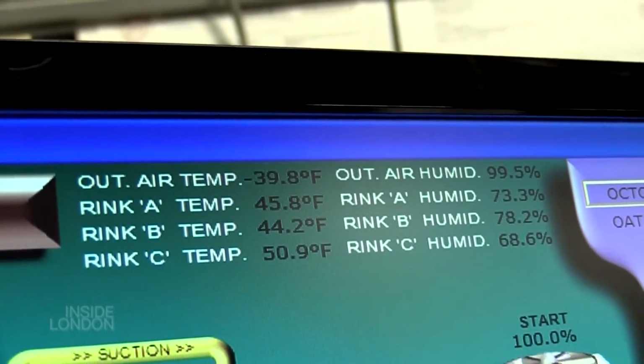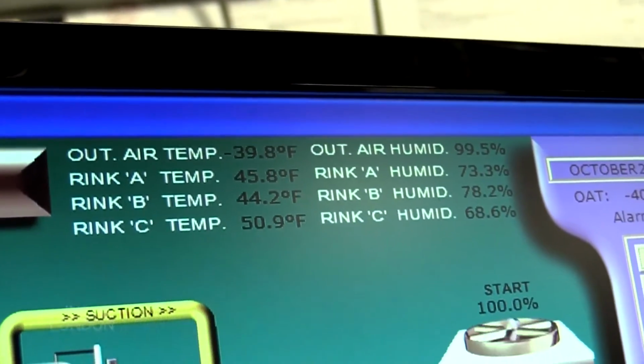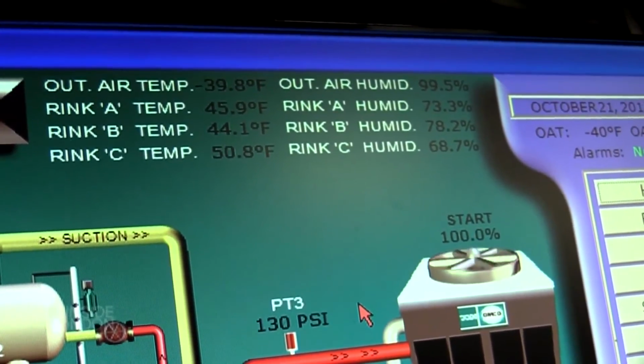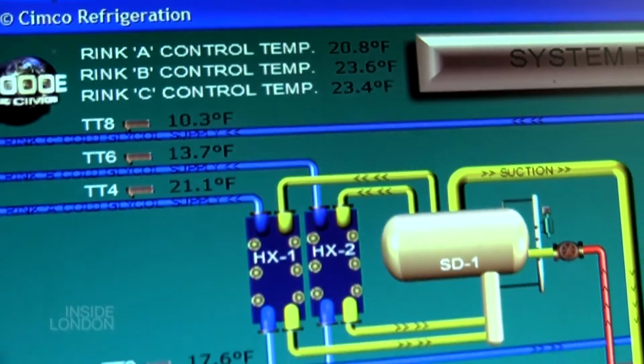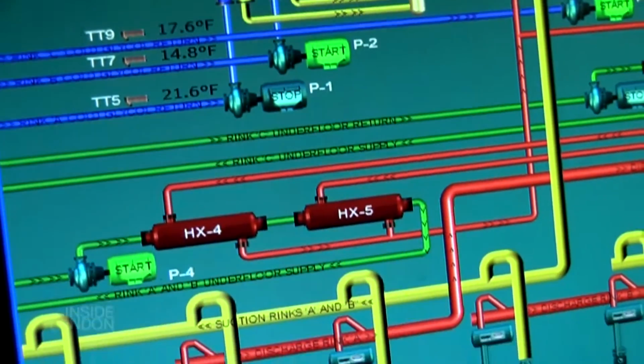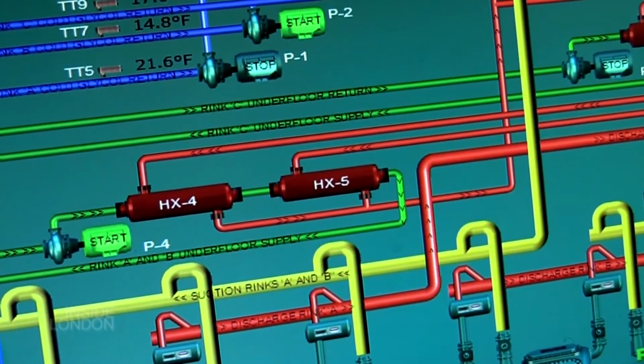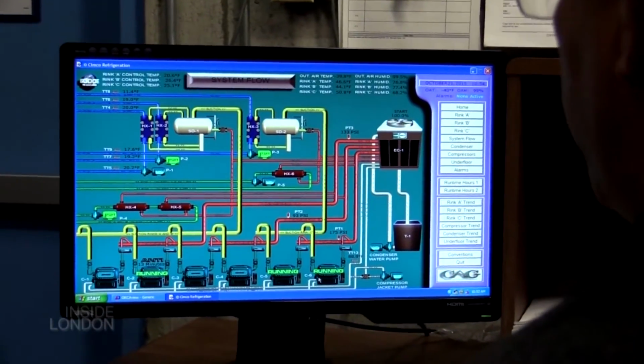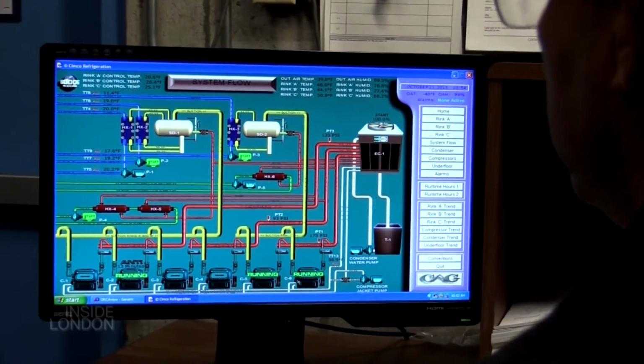It'll tell us our ice temperature, what systems are running right now. We have our condenser on the roof. It's basically a snapshot of the whole room itself. It gives us an idea. It'll also give us warnings if something isn't working, and we can come in and check. So I'll just go ahead and write the ice temperatures down.